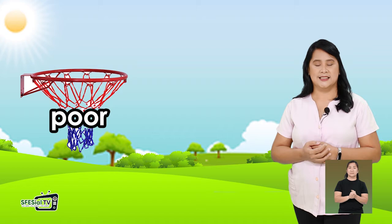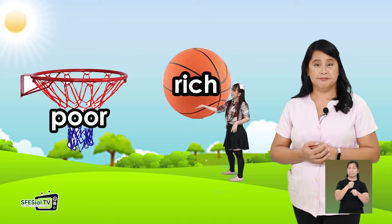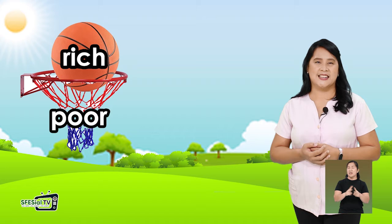Number 3. Find the antonym of the word poor from the jumbled letters in the ball. What antonym did you form? Well done! The antonym of the word poor is rich. That was outstanding! That's a great teamwork with Eliz!